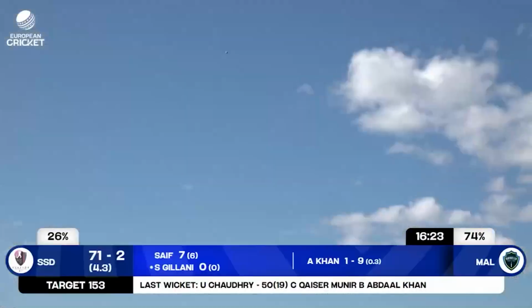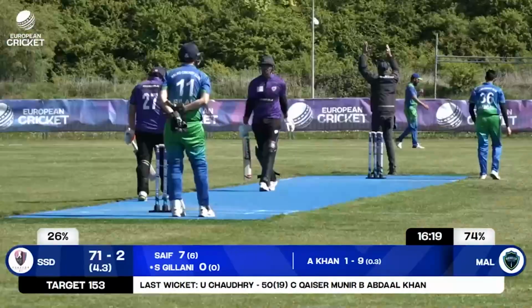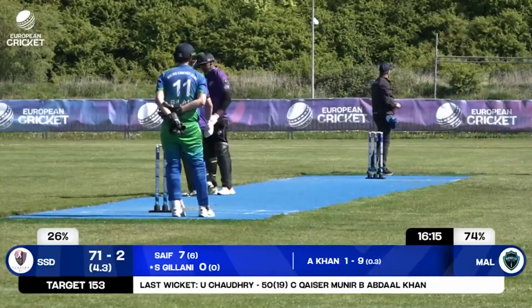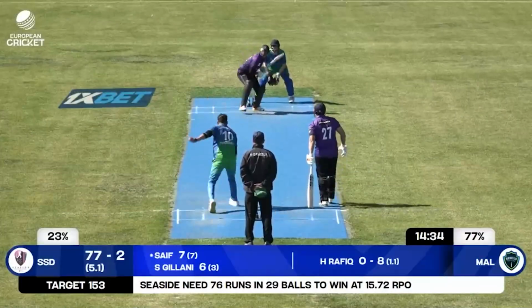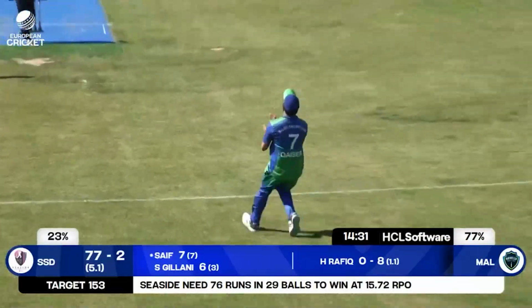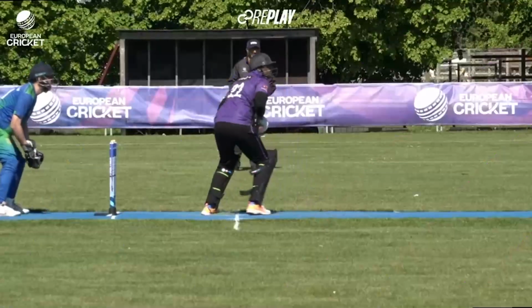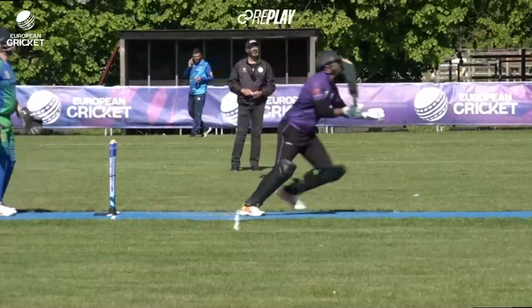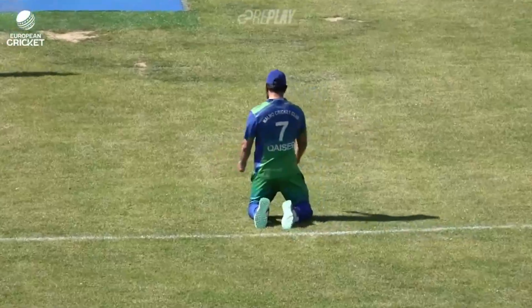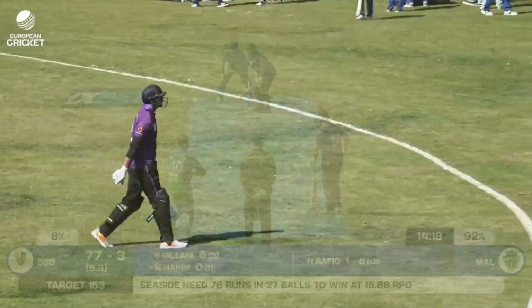And this one, well, it has been chipped up, and it's going to go for a maximum. Syed Gilani then trying to do everything he can to keep his side on the run rate. This one goes up in the air. It would be a good take, and if anyone takes it, it will be that man there, Kaiser Munir, who takes his second catch in the space of about 5 balls as Hamad Rafiq comes back on and is into the wickets.